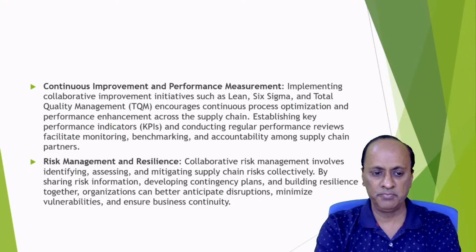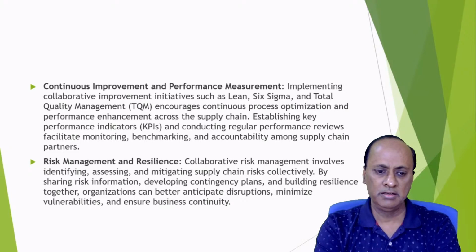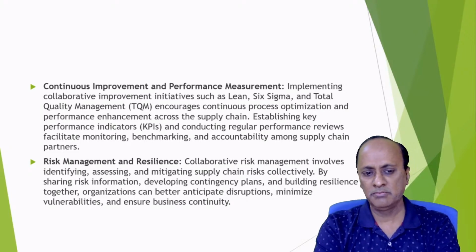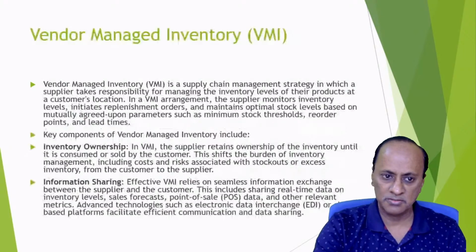business continuity. So here he also talks about whenever there is a risk, we have to identify, assess, and mitigate it together, collectively. And how do we do it? By sharing risk information, developing contingency plans, and building resilience together. Organizations can better anticipate the disruptions.